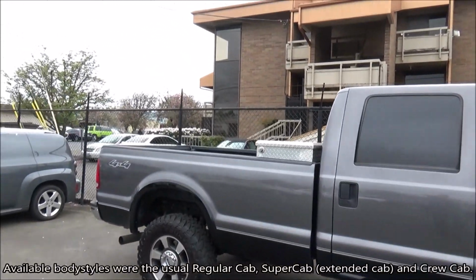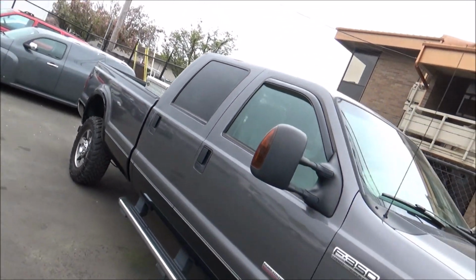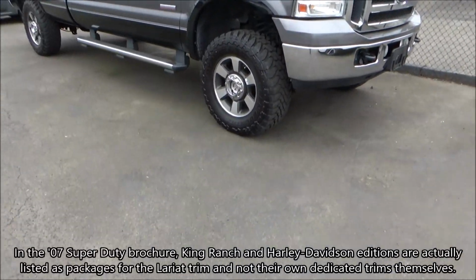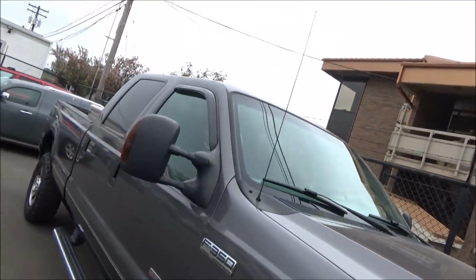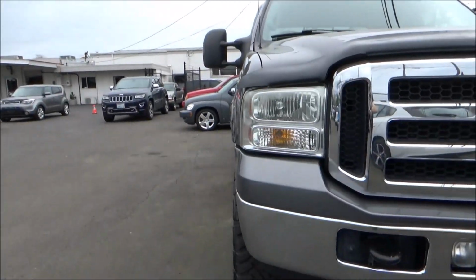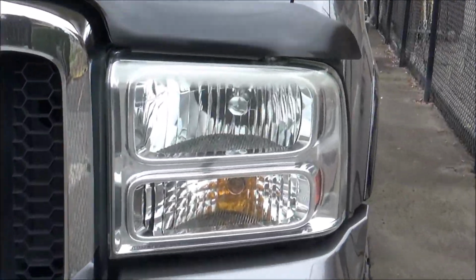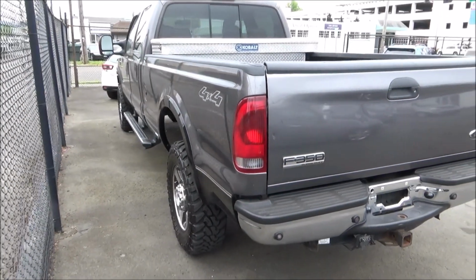Trim levels for the F-350 in 07 included XL, XLT, and Lariat, along with the King Ranch and Harley-Davidson editions. Three engines were offered for the 07 F-350. The base one was a 5.4-liter Triton gas V8, and the other two were the 6.8-liter Triton gas V10 and the aforementioned 6-liter Powerstroke turbo diesel V8 found in this truck. Depending on the trim and configuration, you could get it with either a 6-speed manual or a 5-speed automatic transmission. Rear-wheel drive and 4-wheel drive were obviously your two available drivetrains.